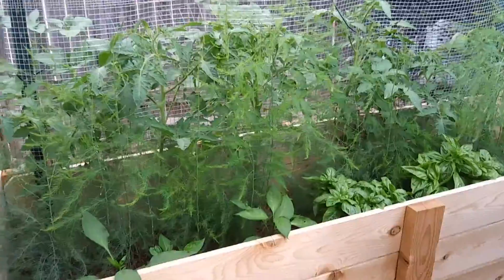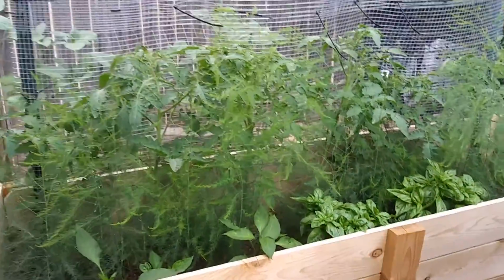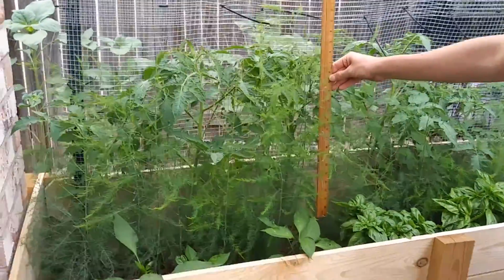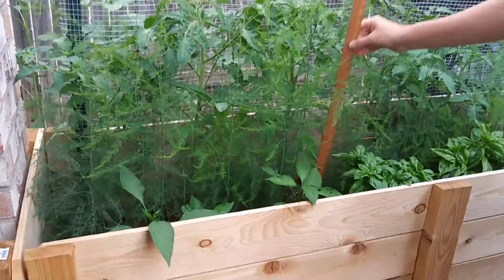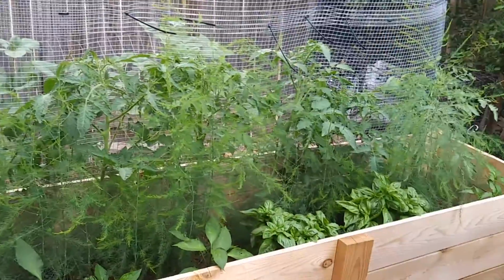I'm going to pan back because I think a lot of times we do close-ups. I just want to give you a good green view. Yeah, look at that. Asparagus. That's not even to the ground. They're taller than the ruler there. This is 24 inches, so you have about 2 feet.